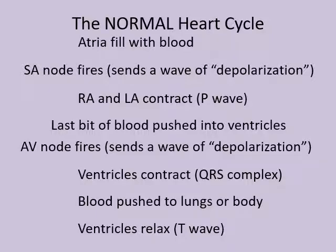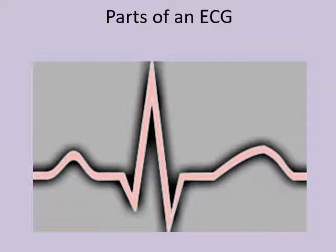Right, so I've got this diagram again just because I can't flip back and forth on this. So again, we've got the P wave here, so that's when the atria are contracting. Then we've got our QRS complex, that's when our ventricles are contracting. So this was filled with blood before, right here, at this point right here, the atria is still filled with blood. Then bam, the SA node fires. These guys contract, push all the blood in, so at this point at the end of our P wave here, all the blood should totally be in the ventricles. And then at this point here, it's time to push out, bam. The AV node fires, ventricles push all the blood out, bam, done.